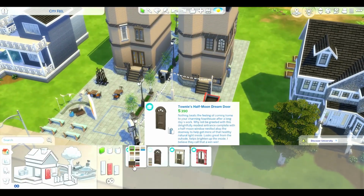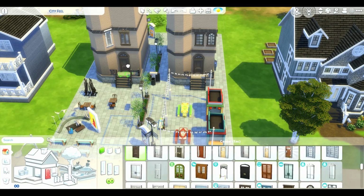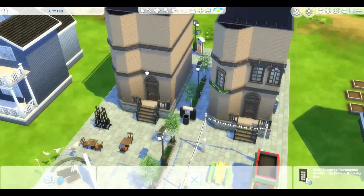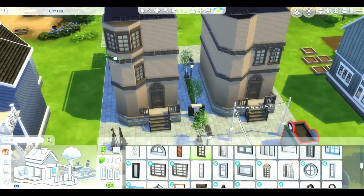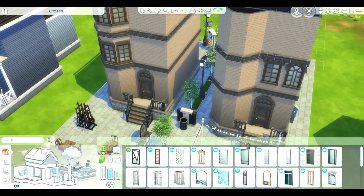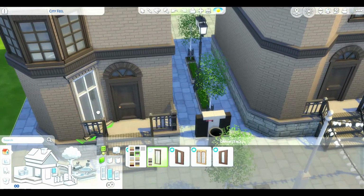But they just didn't quite match with the design I was going for, so I ended up not being able to use them. But yeah, so here I decided on trying to make the windows fit the best that I could, and I copied the design from the first house to the second house, even though they're not connected, to keep that townhouse feel.